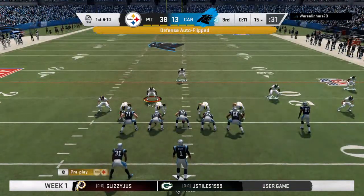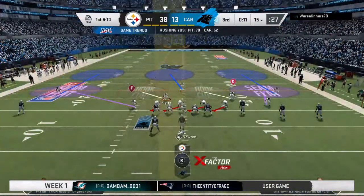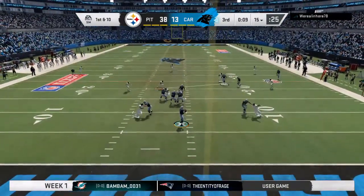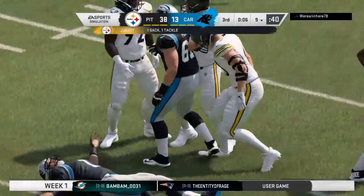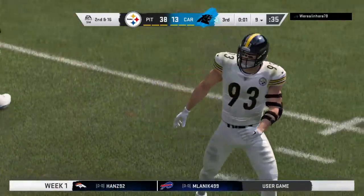This Carolina offense at the line, ready to go. They have been struggling. I would imagine at halftime they went through some possible changes. Well, those changes aren't working, so now where do you go? I think nowhere to escape, and he goes down. The lightning rod, J.J. Watt with a sack.